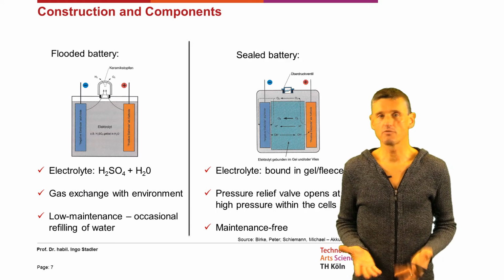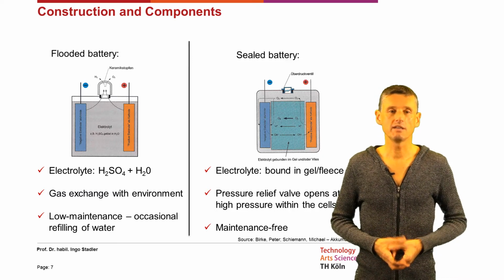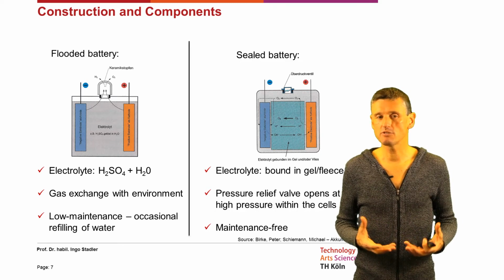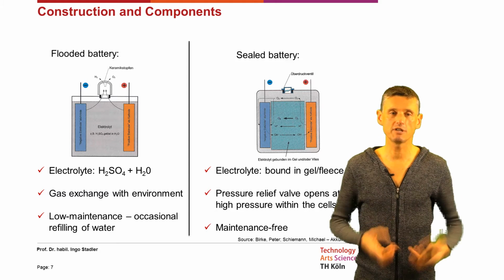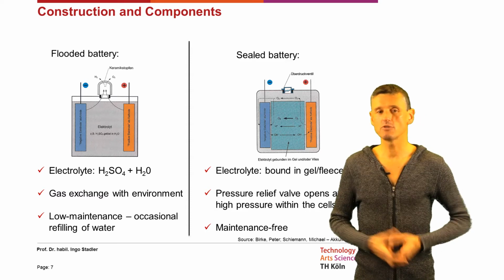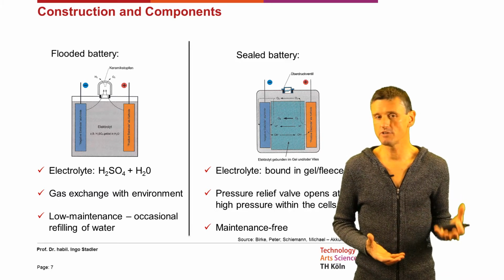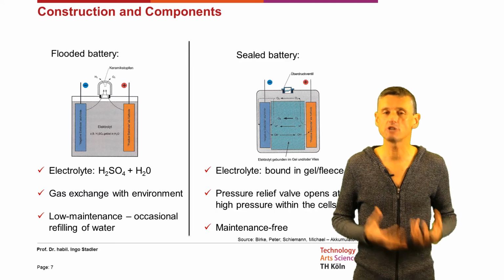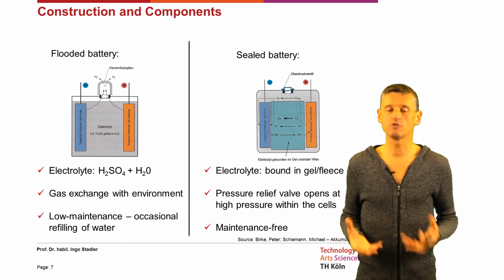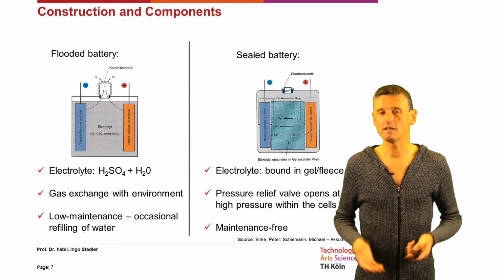We can distinguish, from a construction point of view, the flooded batteries and the sealed batteries. The flooded batteries, the older ones, have the electrolyte H2SO4, sulfuric acid with water, and there can be a gas exchange with the environment. So when oxygen and hydrogen are released, we also have a loss in the water level. They have low maintenance, but they do have maintenance, and occasionally we need to refill water. Whereas in the sealed batteries, the electrolyte is still sulfuric acid, but here it is bound in a gel or in a fleece, and they have a pressure relief valve that opens at high pressure within the cells. Normally that should not be opened, but whenever we have wrong battery management and gases are produced, then they are released here, and they are called maintenance free.